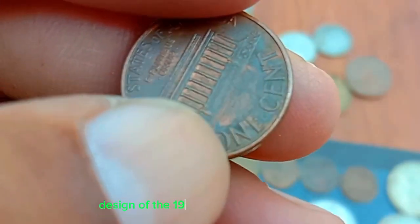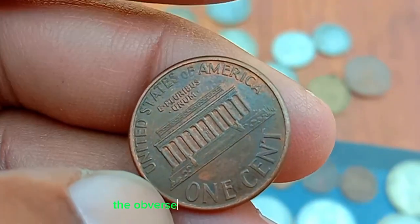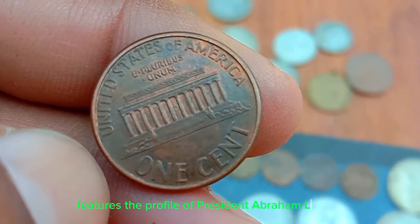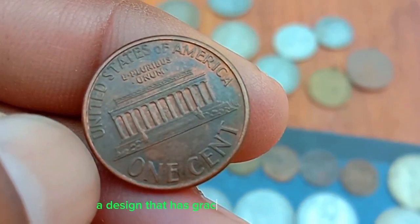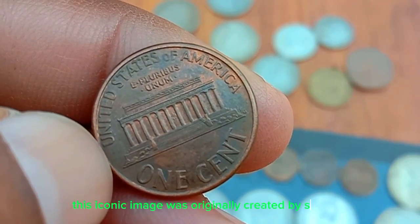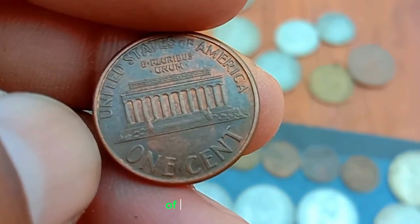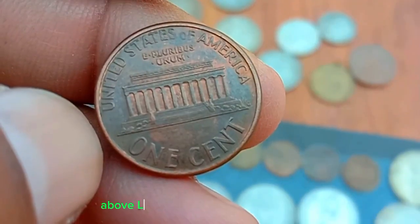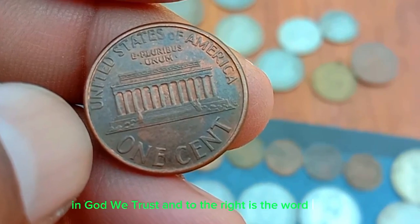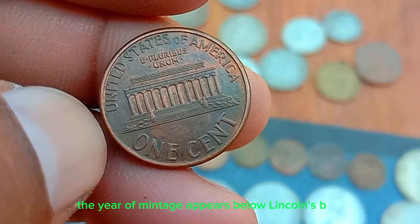Design of the 1996 1-cent coin. The obverse, front, of the 1996 penny features the profile of President Abraham Lincoln, a design that has graced the cent since 1909. This iconic image was originally created by sculptor Victor David Brenner to commemorate the 100th anniversary of Lincoln's birth. Above Lincoln's portrait is the inscription, "In God We Trust," and to the right is the word "Liberty." The year of mintage appears below Lincoln's bust.